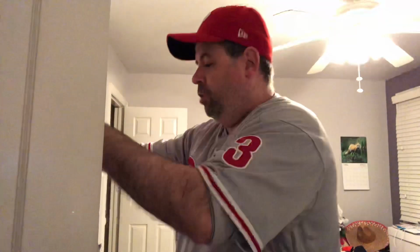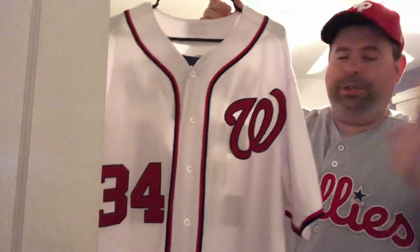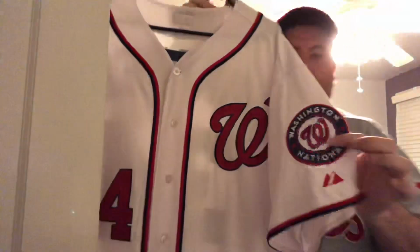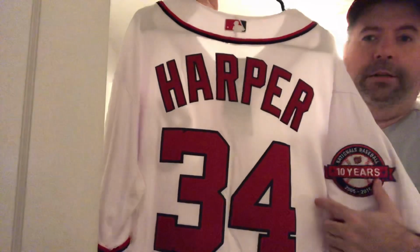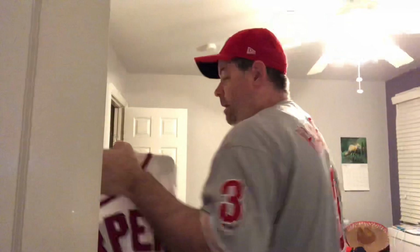Here's the team that just won the World Series. Now I'm wearing his Phillies jersey. I got this one some years ago. It was on sale, and I just thought it was sharp. Nationals Bryce Harper. I like it because it has that logo right there, the 10th anniversary season, which was Harper's MVP season. There's his Nationals jersey, and he's now on the right team now.